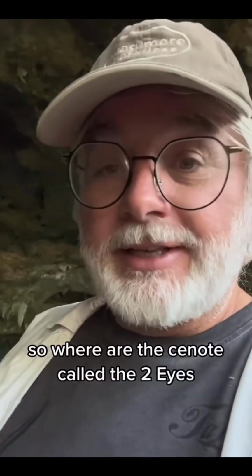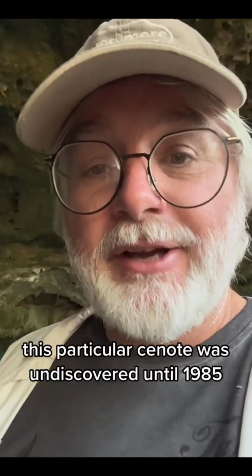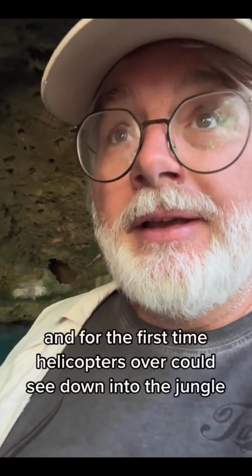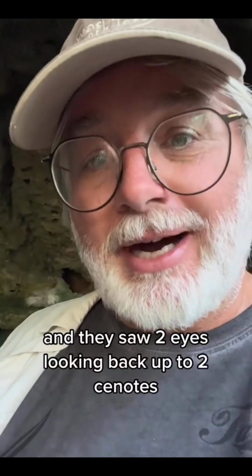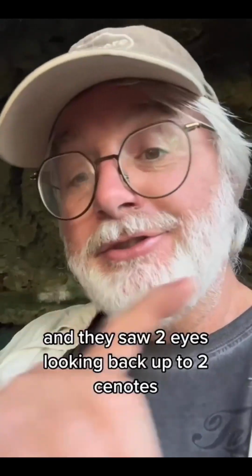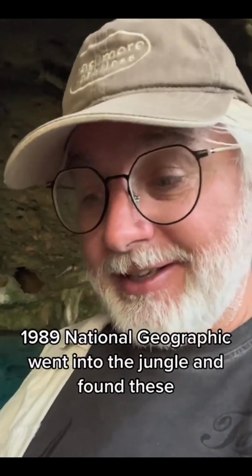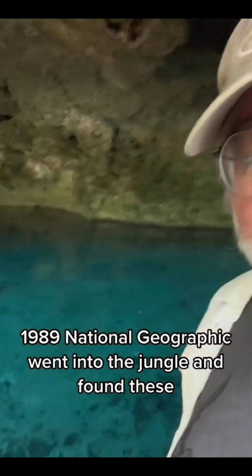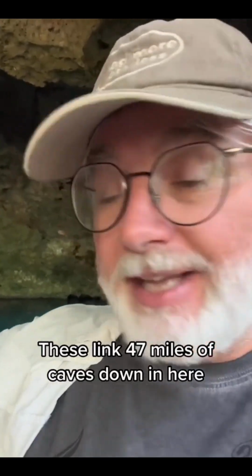So we're at a cenote called the Two Eyes. This particular cenote was undiscovered until 1985, when Hurricane Mitch hit Mexico. It destroyed the jungle. And for the first time, helicopters flying over could see down into the jungle, and they saw two eyes looking back up to them. Two cenotes. In 1989, National Geographic went into the jungle and found these. These link 47 miles of caves down in here.